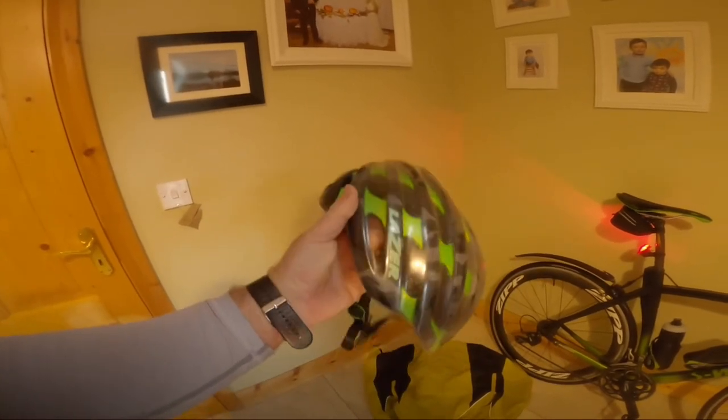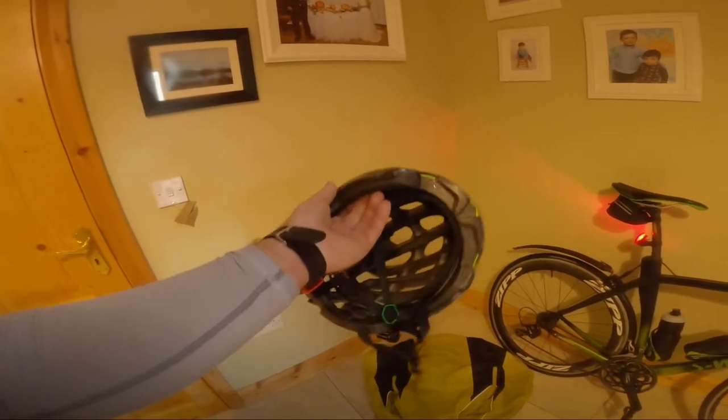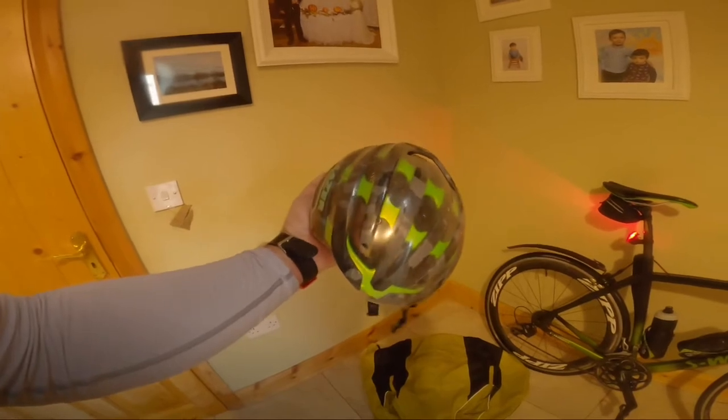This is the helmet. As you can see, I have a plastic shell on over the helmet. Great job for windy, wet conditions such as today. Keeps the head dry. And I suppose it makes it a wee bit more aero when you're cycling in the wind. It keeps you warmer.